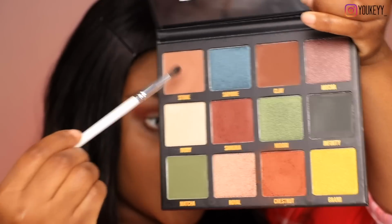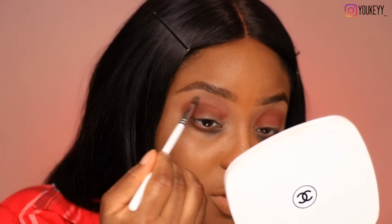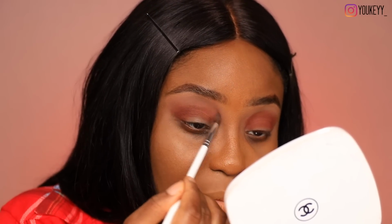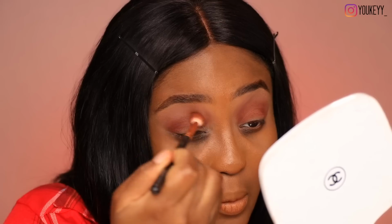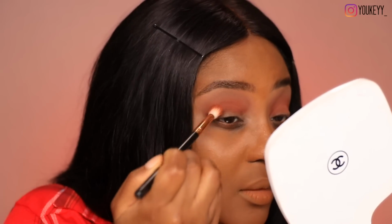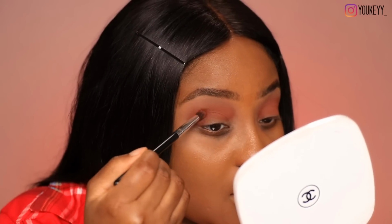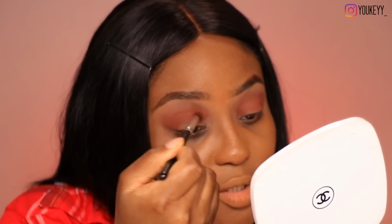Go into Stone, which is this one here. Blend things out to the perimeter. I'm using short circular motions. And so far, these shadows are performing pretty well from what I see. Going back in with that first color and reapplying that right here. I'm going back in with Sangria. I'm kind of moving all the colors up a tad bit.